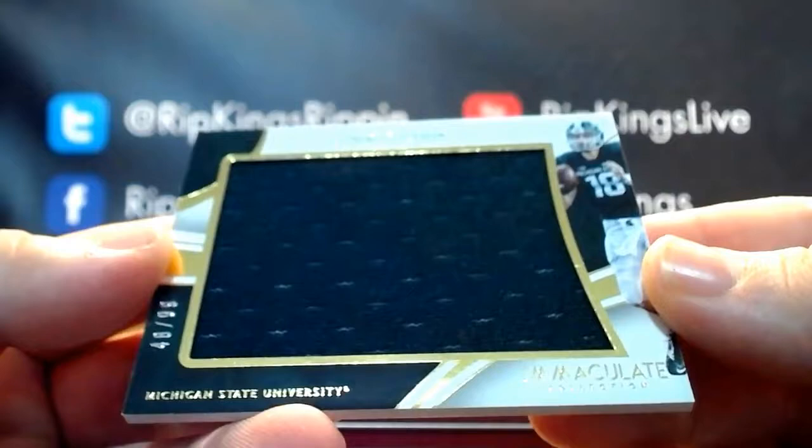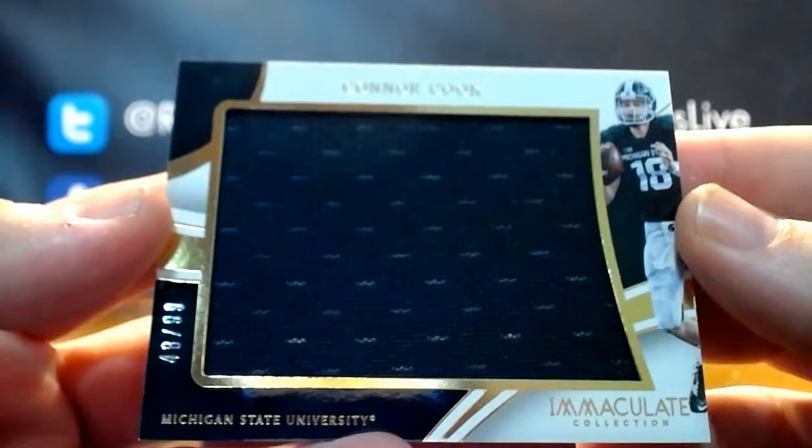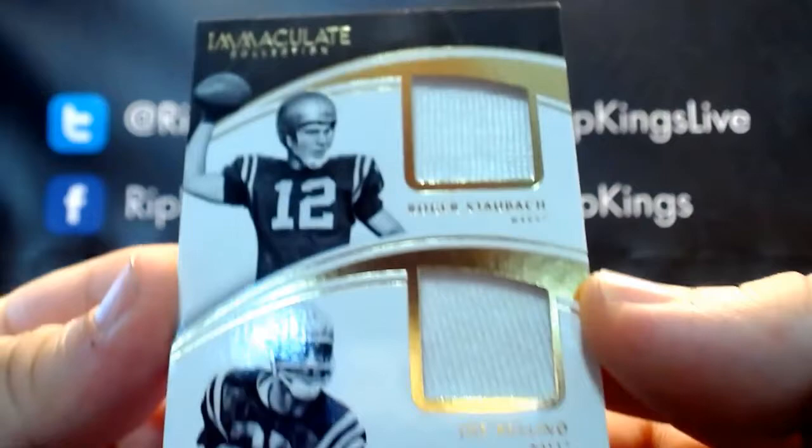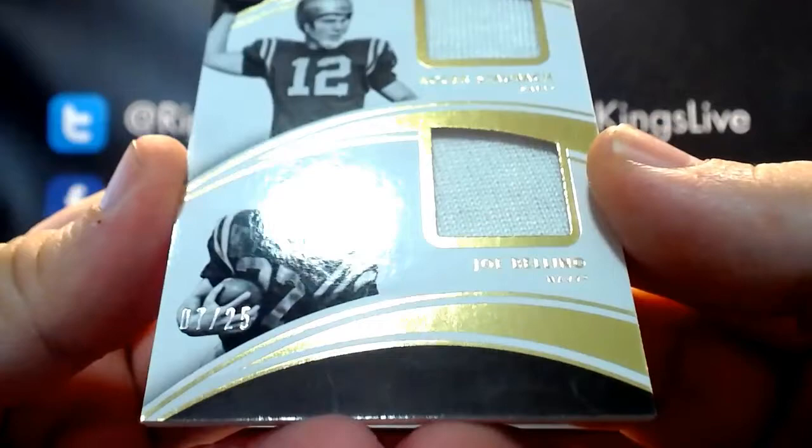Central time. Connor Cook, Relic 48 out of 99. Scott with number 8. All right, we got a duel here of looks like some real old guys. Roger Staubach and Joe Bellino from Navy, serial numbered 7 out of 25, three cards, three different serial numbers. Cameron has 7 as well, though.